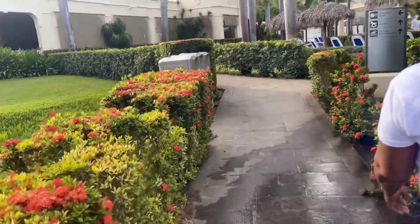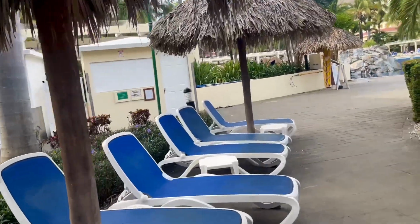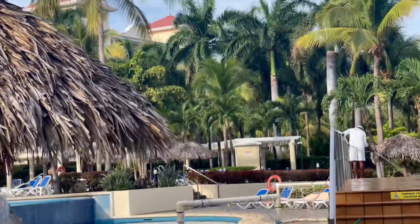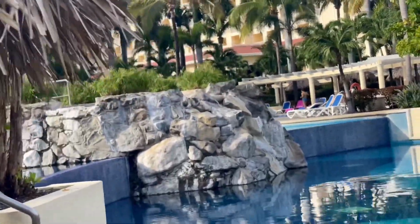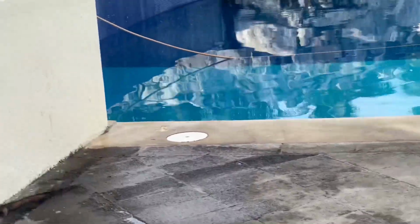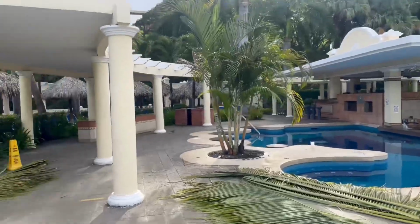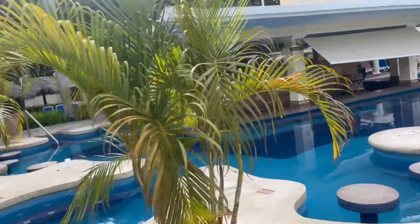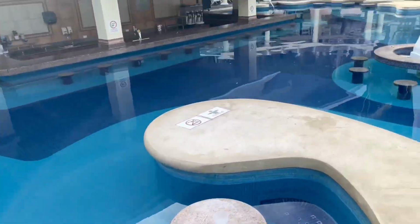So first, I am taking you to the pool side of the property. This side was very busy during the entire stay. This is a family resort, so you will see a lot of people hanging out here with their kids. And it was the busiest side of the property. Everybody was in the pool with their kids, and people hung out here a lot. And the pool is really big. It's spread out. It's wide enough for many people to stay in the pool and just have a nice time.